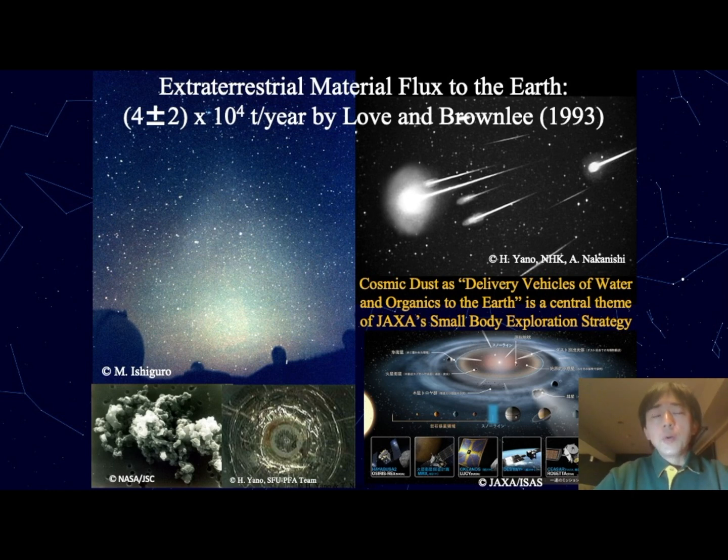On the Earth, we still keep receiving extraterrestrial materials from outer space, 4 plus or minus 2 times 10 to the 4th metric tons per year, according to Love and Brownlee 1993, in the form of cosmic dust. Cosmic dust is regarded as a delivery vehicle of water and organics to the Earth. And this is a central theme of JAXA's small body exploration strategy.